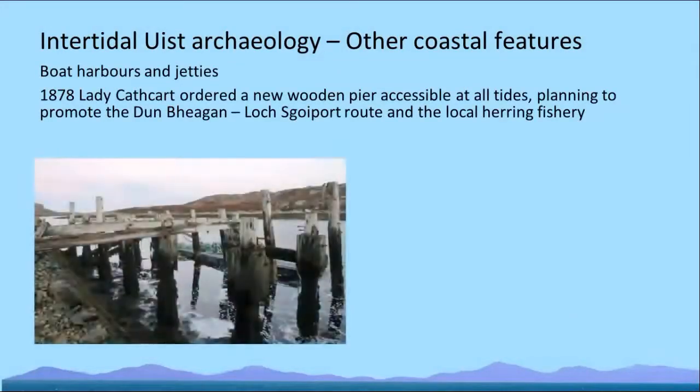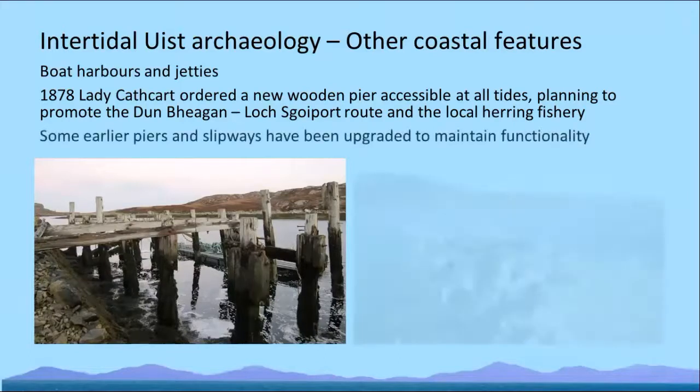So, another of Lady Cathcart's investments, the pier at Loch Skipport. The idea was that it would be making money from the herring industry. Unfortunately, she was about a decade too late to get any real return from the herring, and the Dunvegan to Loch Skipport route, which was hoping to become important, was quickly overrun and overtaken by the Loch Boisdale to Oban route, as a more direct route to get down to the Glasgow industrial centres.